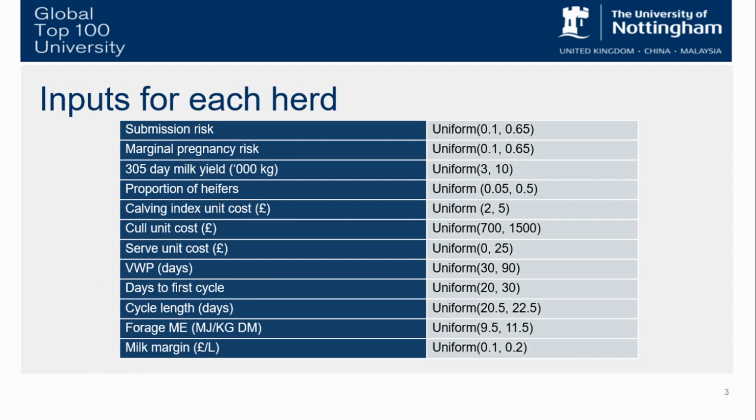It's a simulation study, so I don't actually have any data, but what I do have is a good idea of what parameters for dairy herds should be, and a realistic range for them, that's come from a data set of about 300 well-recorded UK herds. All these indices of measures from the herd, I've summarised as uniform flat distributions. That's to say, for a particular herd, each parameter will take some value in this range.